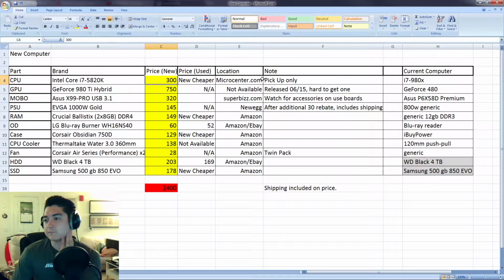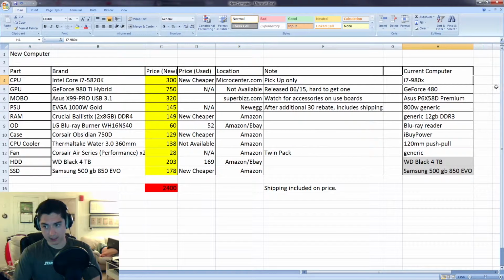So you guys are probably wondering what my current computer is. Right now I'm currently running an i7 980X, which is an old style 6-core processor. It's a lot slower than the 5820K. Can't laugh at my graphics cards. I'm running a GeForce 480, which gets really hot, especially without water cooling. I run Afterburner so I can see the temps, and it creeps up to 100, I think, under full load. So I keep an eye on it.